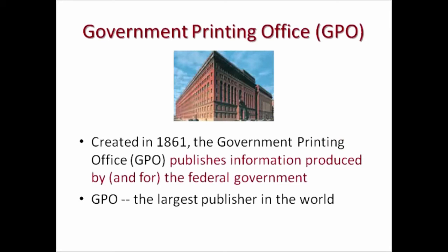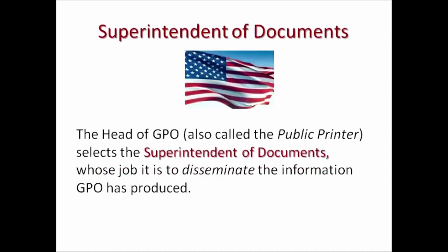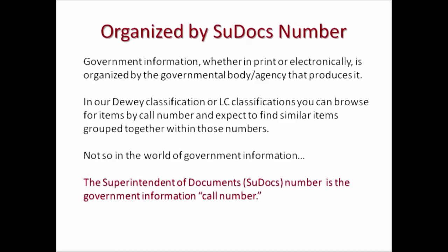A little background, just a little. The Government Printing Office, the GPO, publishes information produced by and for the federal government. That's a lot of stuff. And in fact, the GPO is the largest publisher in the world. The head of the Government Printing Office, also called the public printer, selects someone to serve as the superintendent of documents. The superintendent of documents' job is to actually disseminate the information that GPO has produced for us.